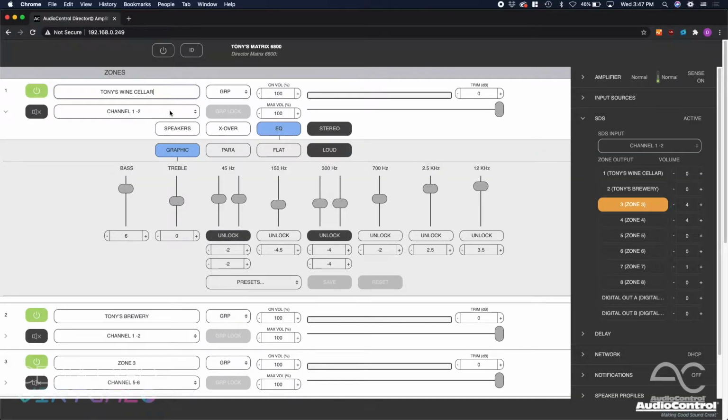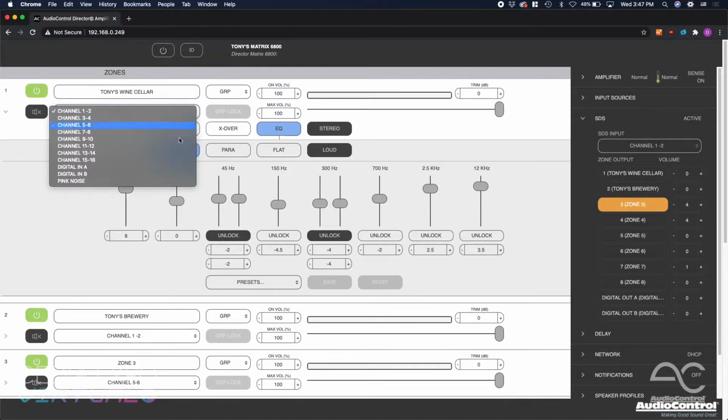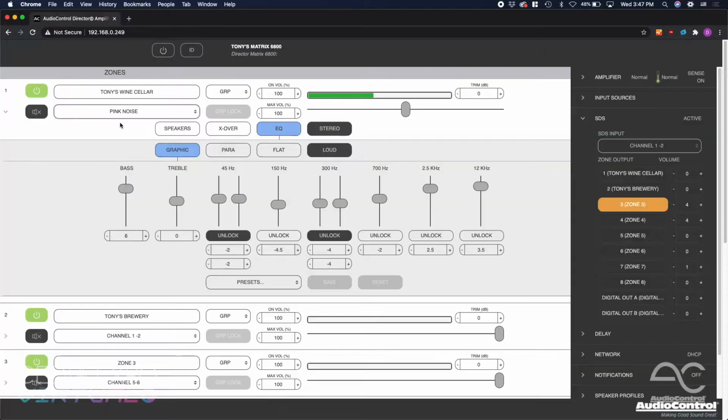A new feature for this year in terms of the 2.0 GUI is a pink noise generator built in. So now integration companies, or integrators and calibrators, have the ability to turn on a pink noise feature, play pink noise through the entire system, and then perform the calibration, making that process that much easier, and in that case much more accurate.